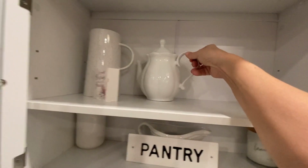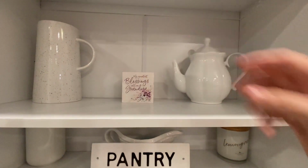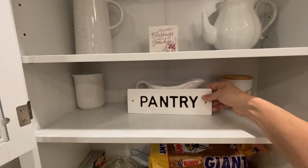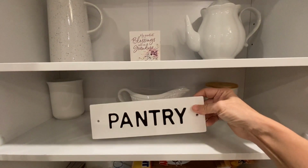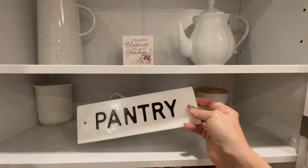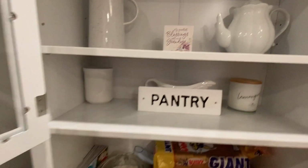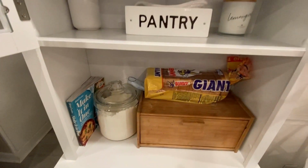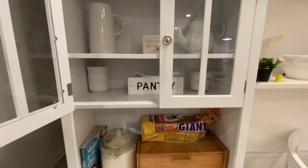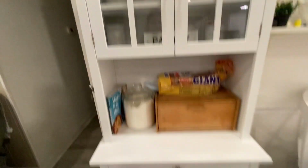Well, that got cleaned out, so now I can put all my stuff back. Any kind of glassware that's white, I love it. Got that back here. This pantry, I won that in a giveaway last year, but it's supposed to be bolted into the wall, but I don't know where to put it yet, so I'm just putting that right there. So that'll probably stay here right now, but that looks a whole lot better. Right there. I can start decorating it.